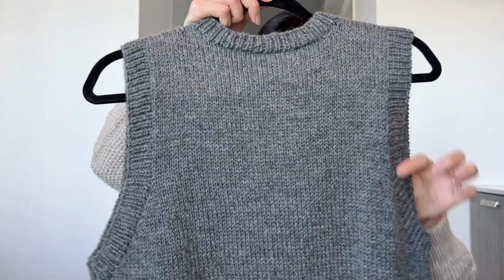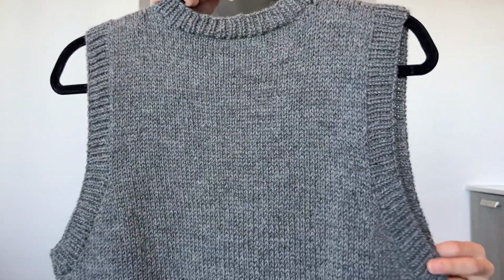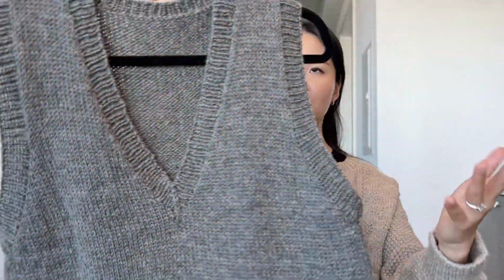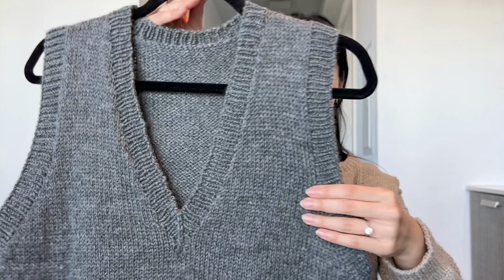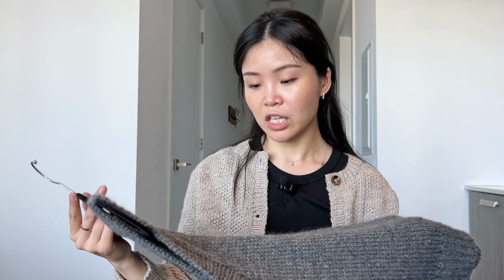My sleeves are okay. I think the bind off that I did on my sleeves is not bad. Not sleeves, the armhole. So I think this looks really clean still. It didn't stretch out all that much, but maybe the weight of the fabric as I'm wearing it just pulled it down some more. So that's why the neckline looks so enlarged.